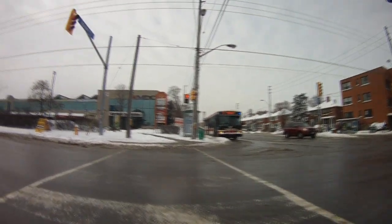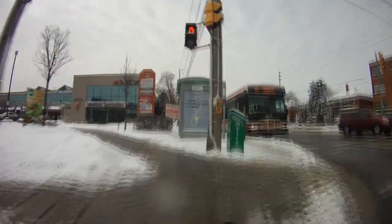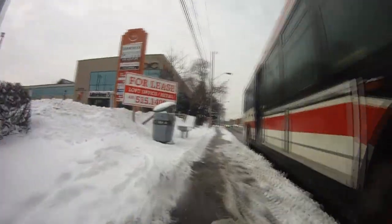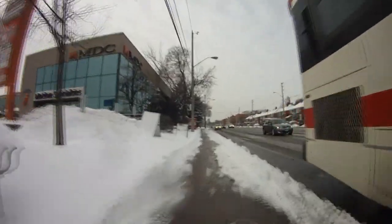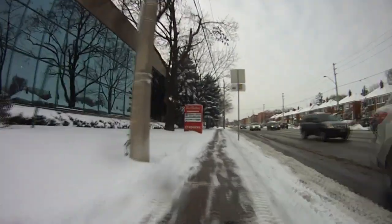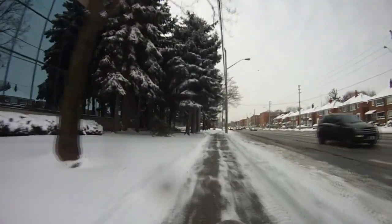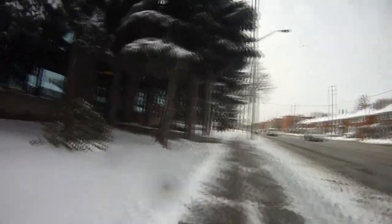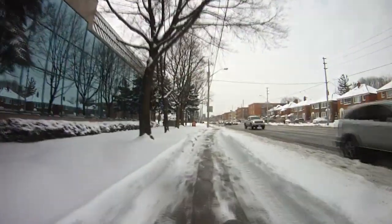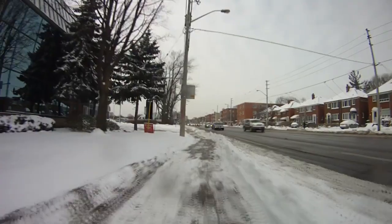So, just gonna go on the sidewalk here. Now you do have to be careful riding on the sidewalk, especially during the winter, because if there's a pedestrian coming, of course they've got the right of way, but you can't exactly go into the snowbank to get out of their way, so you have to stop sometimes or just slow down and give them the right of way to get past.